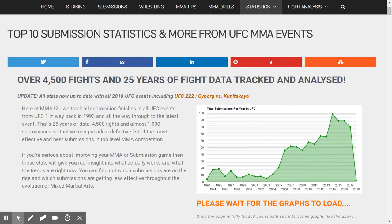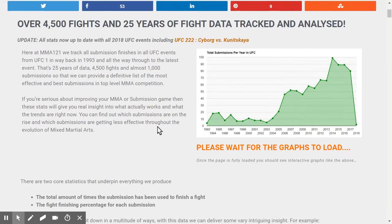Now, the graphs that you'll see are live, so please wait a little bit for them to load. They'll take a few seconds to load into the page. They're not just static snapshots, they're being updated all the time. The graphs are also interactive, so you can roll over them and see what's going on with various data lines and data points as you go through. So let's get into it.